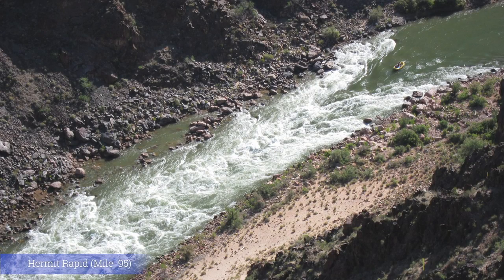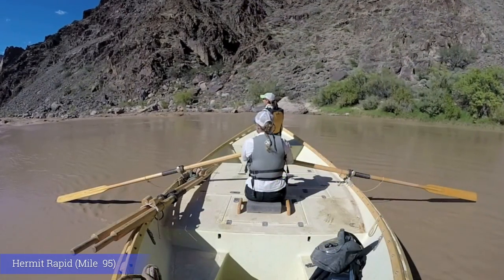Here we are at Hermit, legendary for its train of about 10 consecutive very tall waves. Hermit is an experience, so let's enjoy the experience before we analyze it.